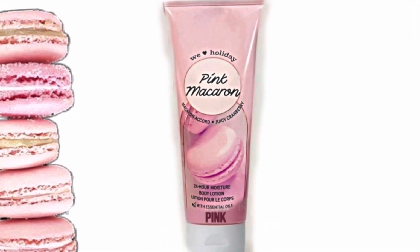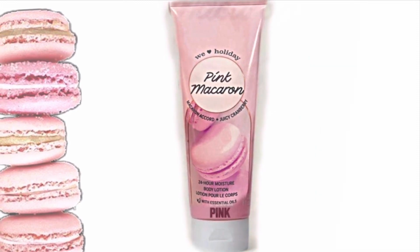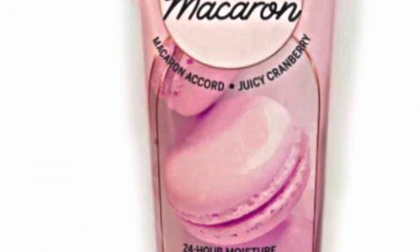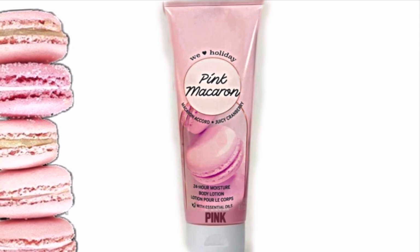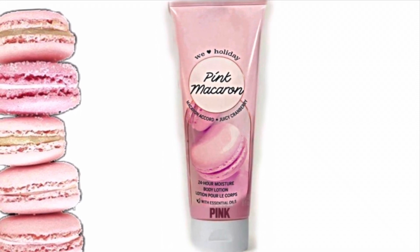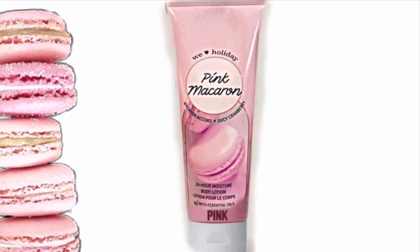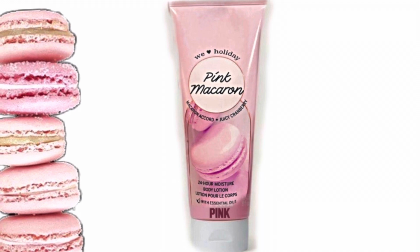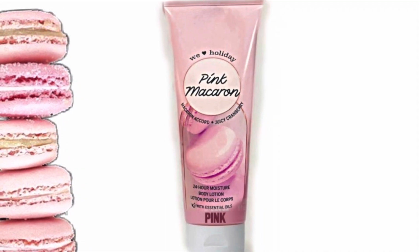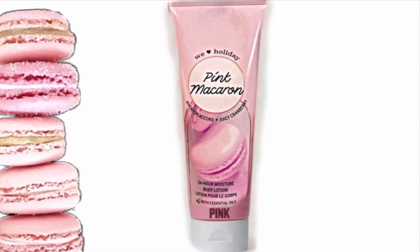And next we have pink macaron, and it is macaron accord and juicy cranberry. So I definitely look forward to this one. I love the packaging and I love the idea of it. I think it's gonna smell really good. I like sweet scents, and I think this one is gonna be my favorite. And it's just pretty, like with the pink vibe going on.